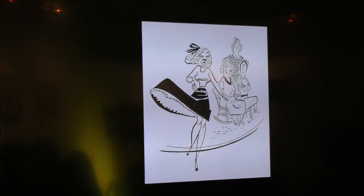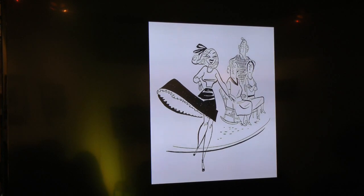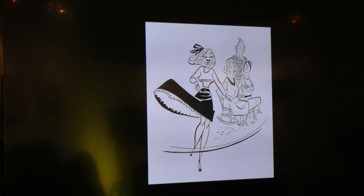Skirt shape and the looks on those women that he captured with dot eyes and body language.